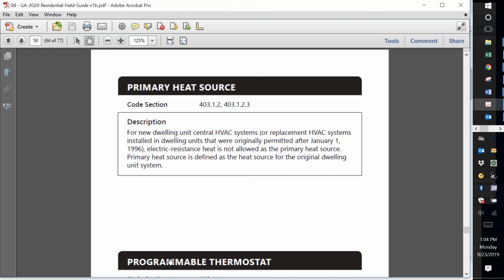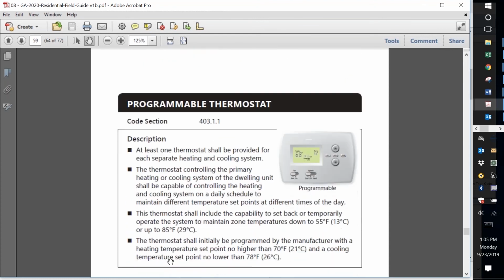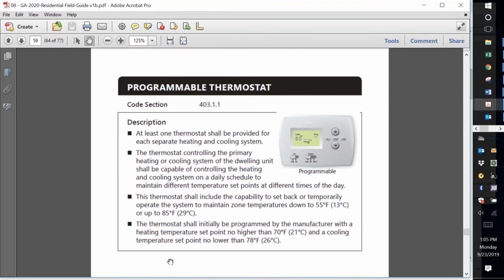No real change here. You can't use an electric furnace as your primary heating source. If you're going to have a ducted air system like an air conditioner, you might as well make it a heat pump. Heat pumps are so much more efficient than electric resistance. So that's one of those very fast payback, no-brainer things. Programmable thermostats are required for heat pumps as well as furnaces.